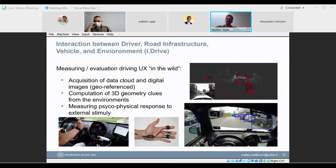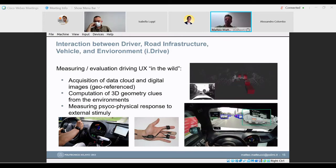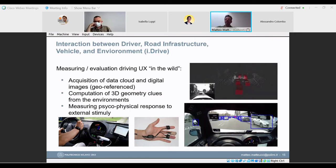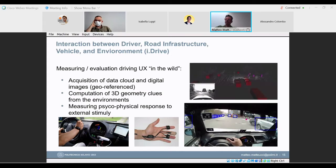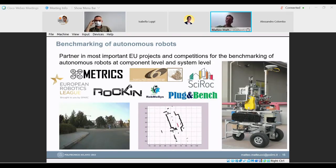Indeed, the key point, or one of the cornerstones of our research, is not just building robots. Indeed, besides the car, part of the car has also been instrumented by us. Besides building the robot, our research interest is also in benchmarking and evaluating autonomy.